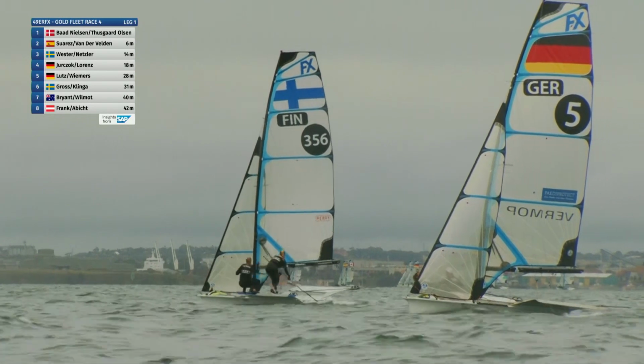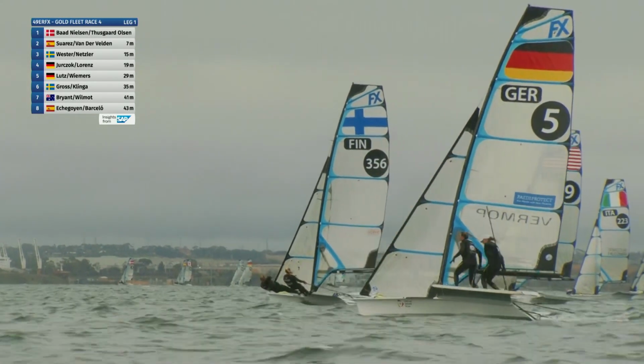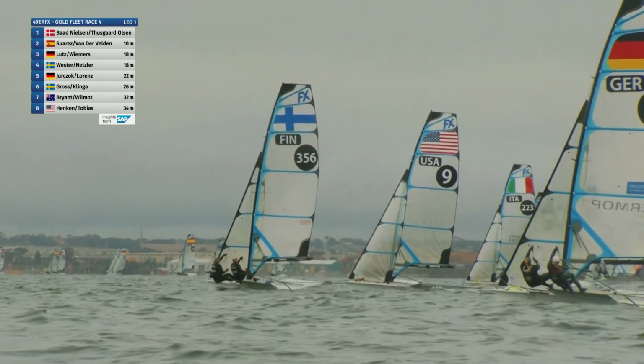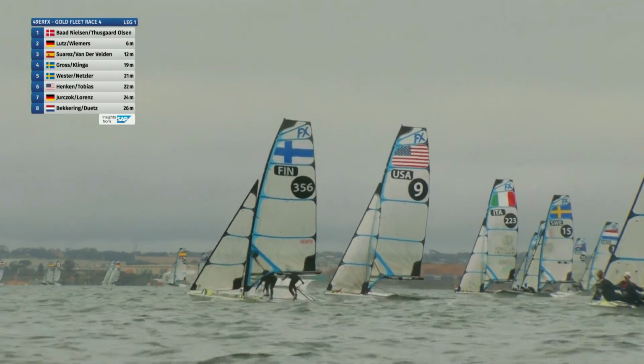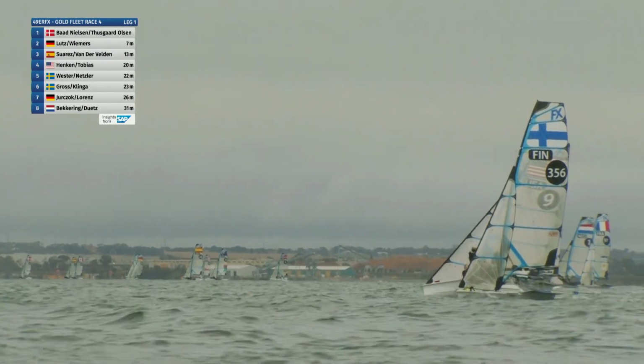Also, an interesting turn of events here. Schutt and Nielsby, Denmark 49, appears to have done a penalty turn during that upwind. So a little bit of a hit with them. Perhaps they've had a little bit of an altercation with another team. Yeah, port and starboard there. See, that could be an incident there.